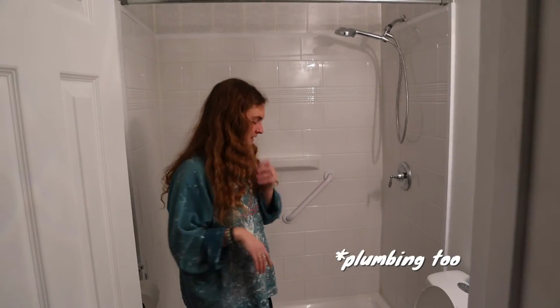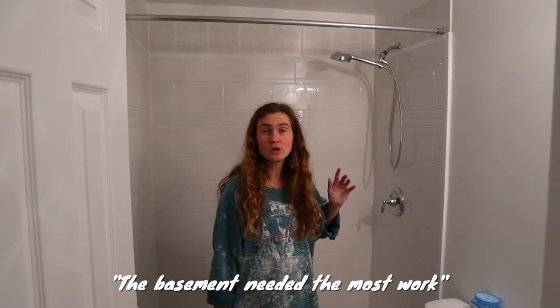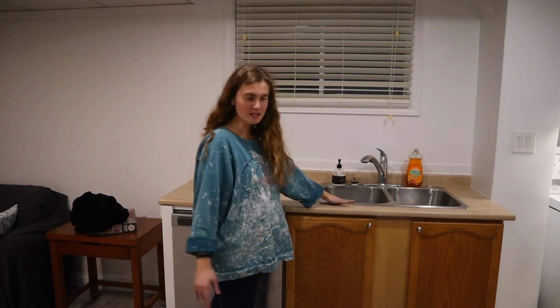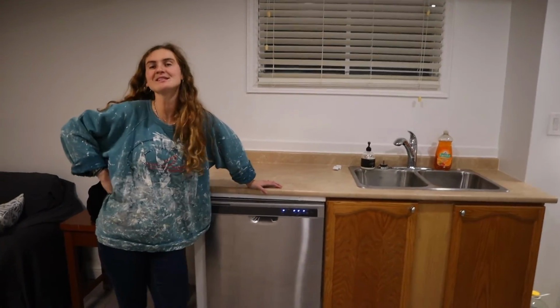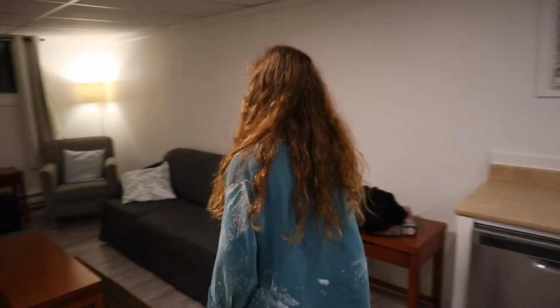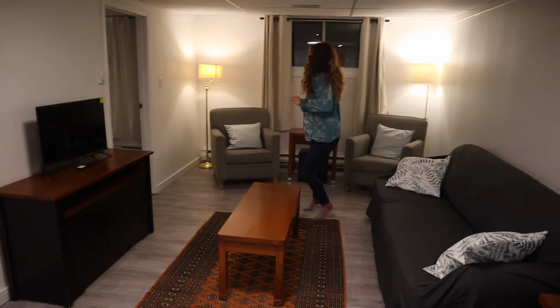So we have a nice clean bathroom. Again, this was a very not so nice space before. Painted it, new lights, lots of cleaning, new floors. The basement needed the most work. And it's lovely. I would shower in here once we have a curtain because I don't want to make a mess. This is the other kitchen area right here. A lovely double sink and a full-on dishwasher. Which works. No leaks. No leaks. High five. Nice. What one-bedroom apartment comes with a dishwasher? Only the best kind. And then this is our living room space.